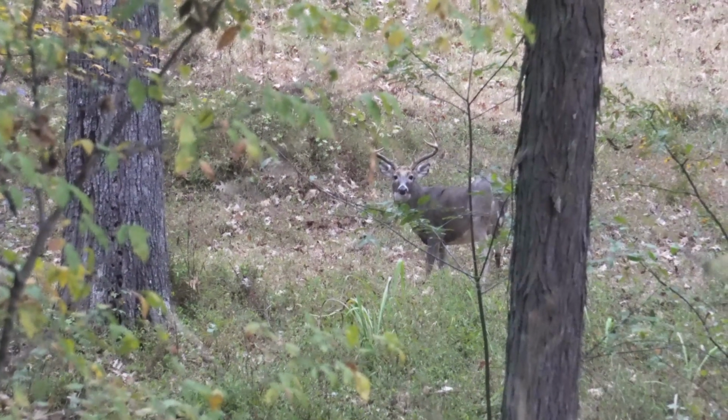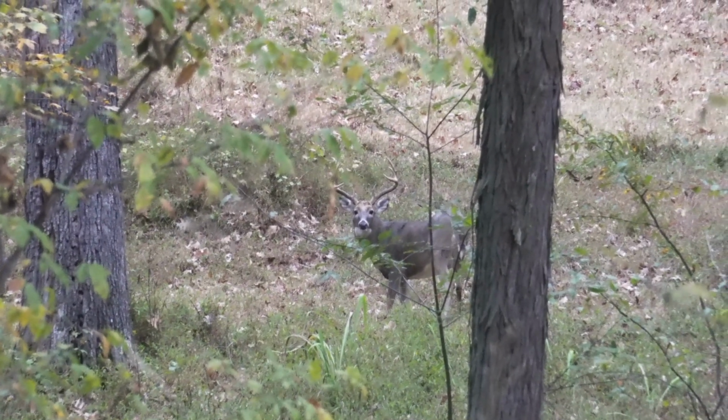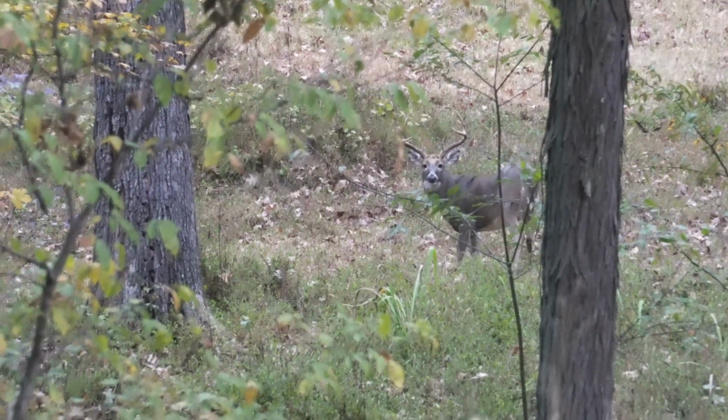But let's face it, guys, it's November, it's your gun season, it's the rut. This is a time of year we all dream about. This is the month we all wanna get in the timber. So where should you put your cameras in November? The first place that I think of is putting them on scrapes. Putting them on scrapes is going to allow you to get an inventory of what bucks are hanging around.